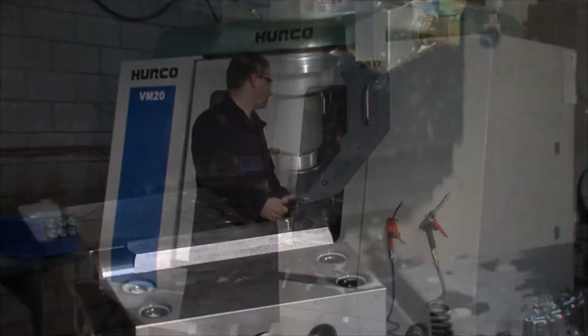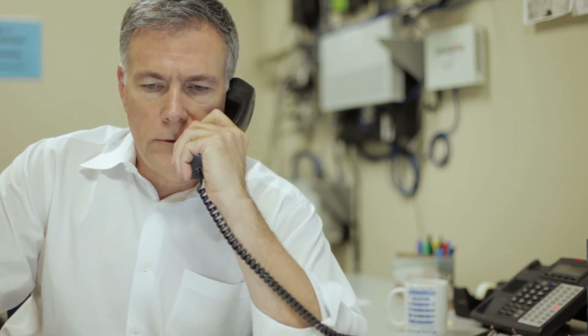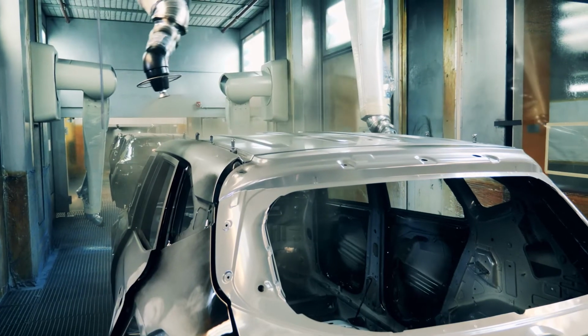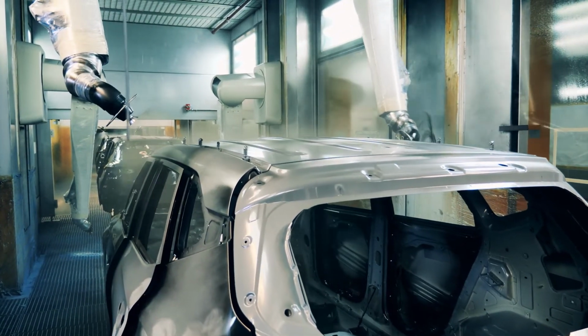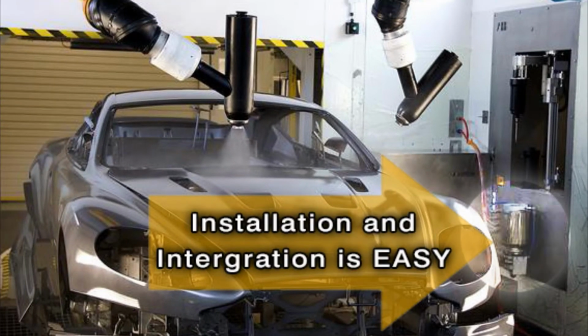Crystal Cap Cleaners has one mission: to manufacture the very best in robotic paint cleaning machines. We constantly improve the technology. The product has worldwide support and representation. The installation and integration is easy, and the machines are available at a reasonable price.